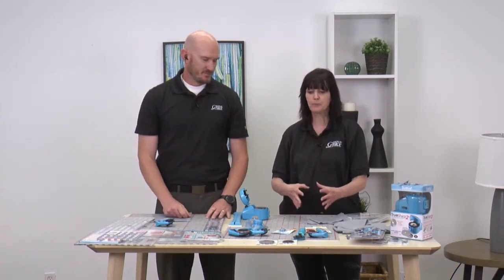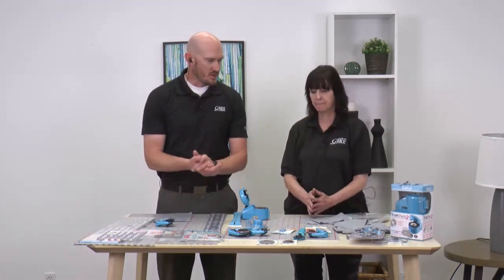To go over the differences, they all work together to make one fabulous system. So yeah, you could buy them individually, but the goal is to have you purchase them together so that it just helps you overall with your quilting. Absolutely. Well, let's start.